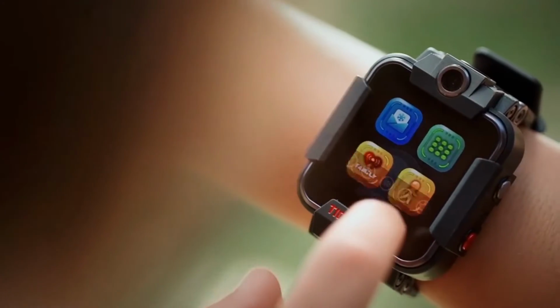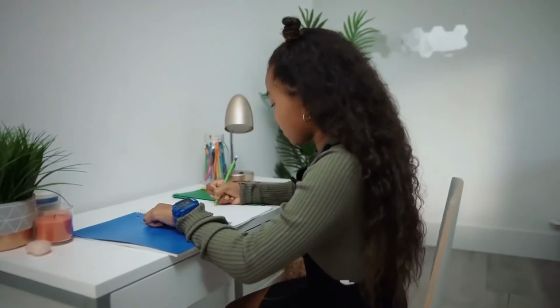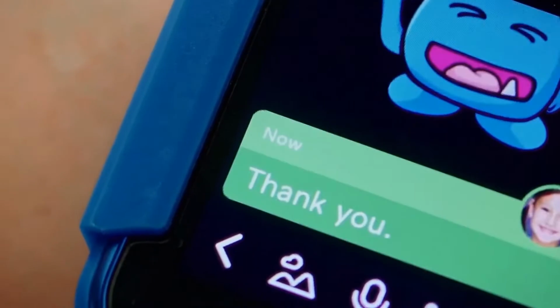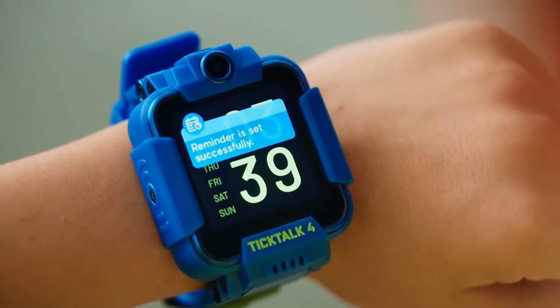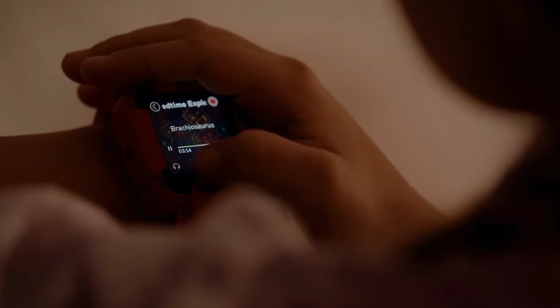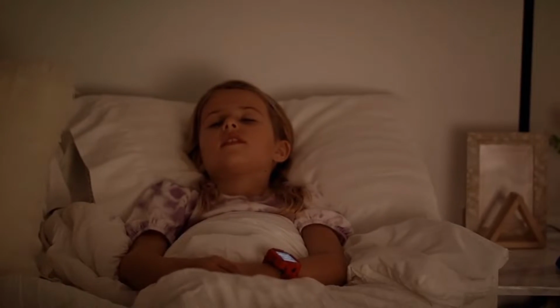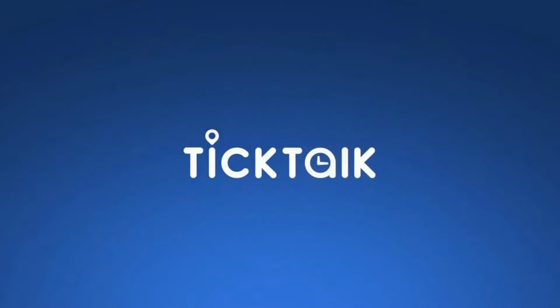Parents have extensive control over the device's functionalities. They can manage whom their child communicates with, set restrictions on feature access during specific times, and gain insights into their child's interactions and usage patterns. Built to last, the TicTalk 4 boasts a sturdy exterior reminiscent of the protective nature of renowned cases like OtterBox. While it offers splashproof capabilities rather than complete waterproofing, its durability is evident. Notably, the smartwatch boasts an impressive 62-hour battery life. Designed for children aged 5 to 12 years and integrated with a pre-embedded SIM card.